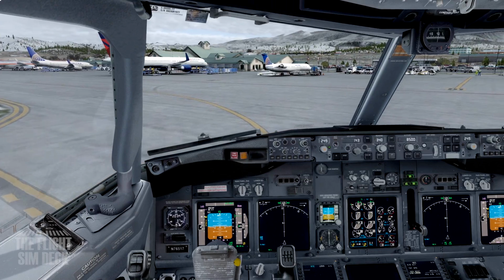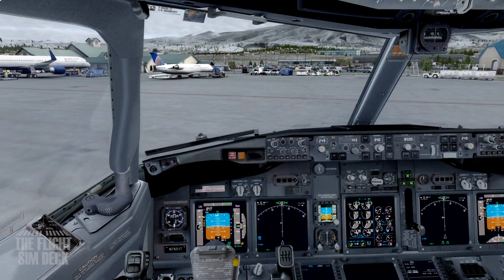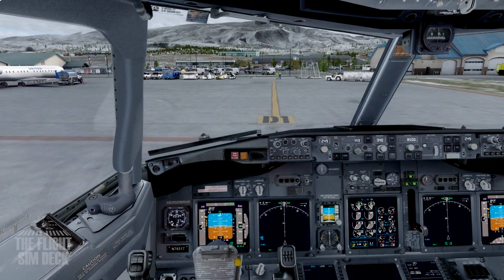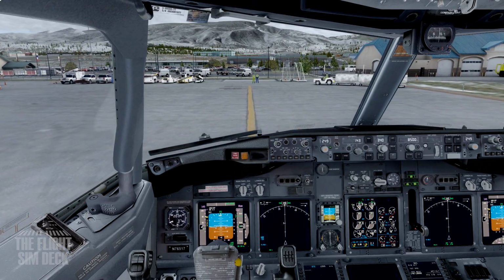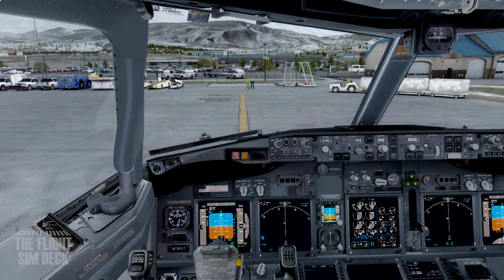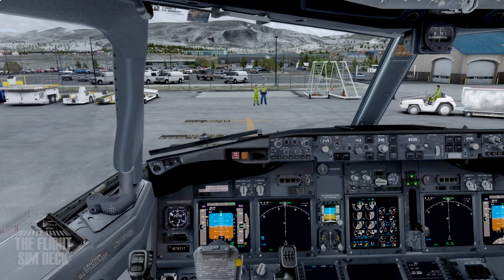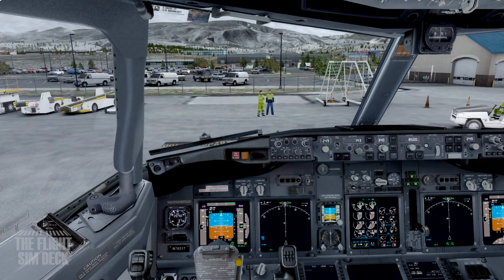A couple United flights there. These are all static to this airport. This has nothing to do with the AI I have installed. This is all part of the airport when you purchase it. And we're going to pull into this gate here, D1. Use the air stairs today. We have the welcome party standing there to welcome us in. They're not impressed. They're just sitting there with their arms crossed. At least the guy on the left is.